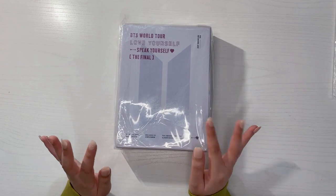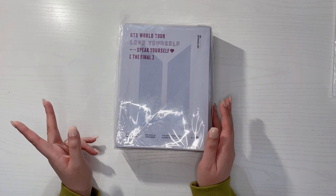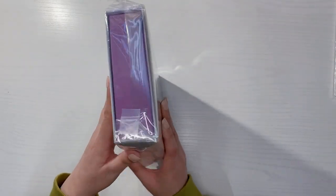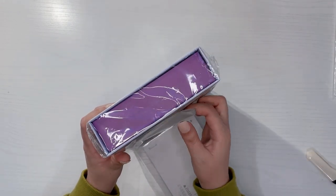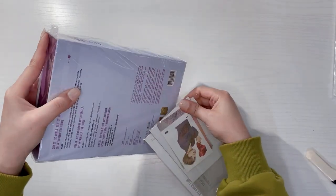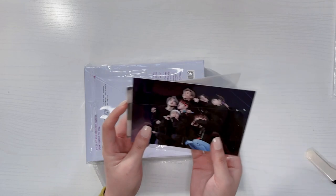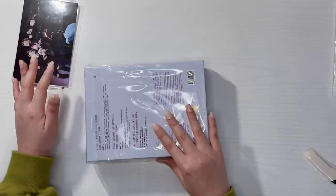So this one I actually got as a Christmas present. I think the person that got this for me got this from Coco Dive. So assuming this is how it was packaged. I think these are freebies. Yeah, these are freebies. So added that. Oh, I think this one might be part of it, like the postcard for it, and then they added freebies, which is cute.